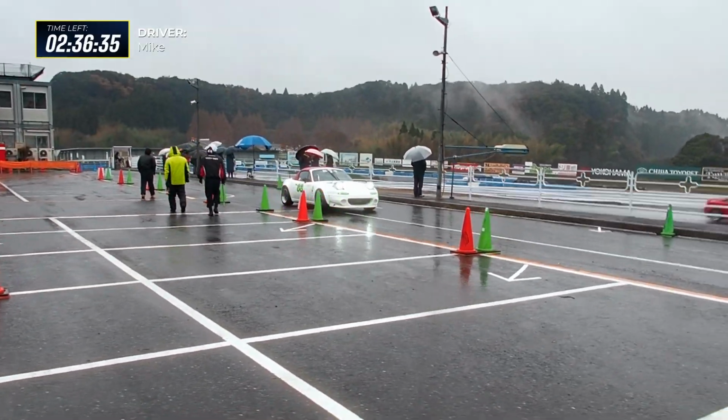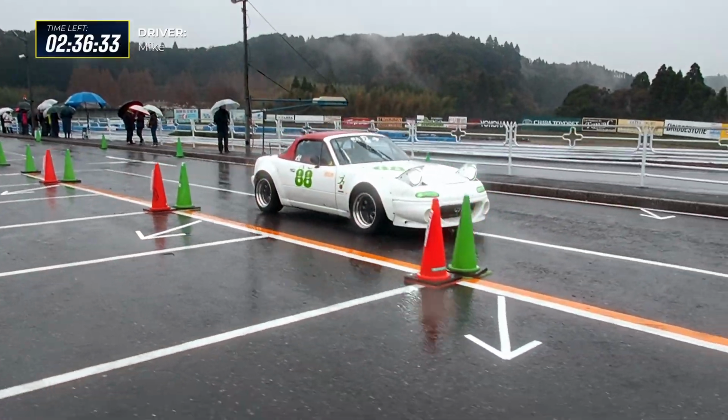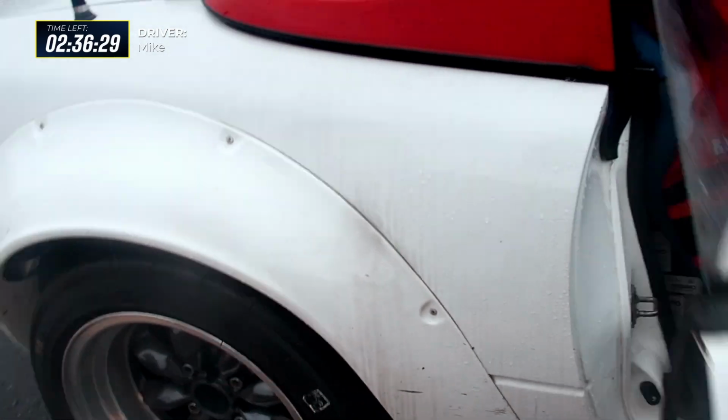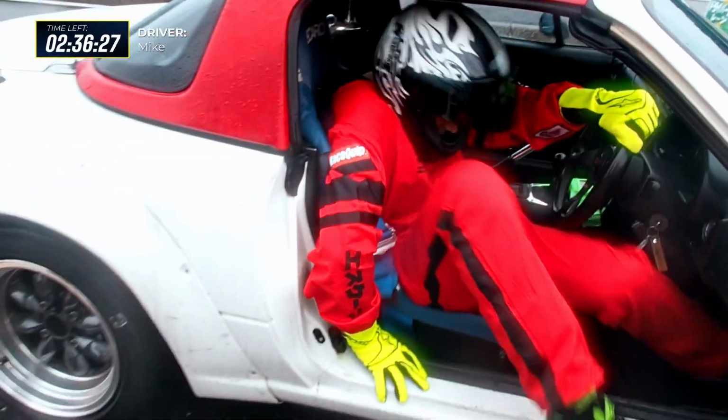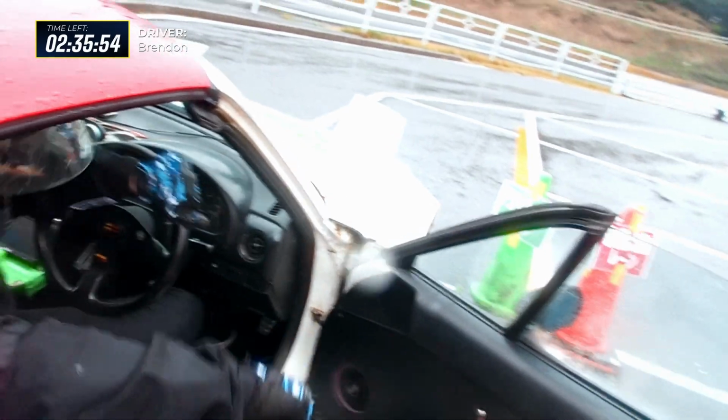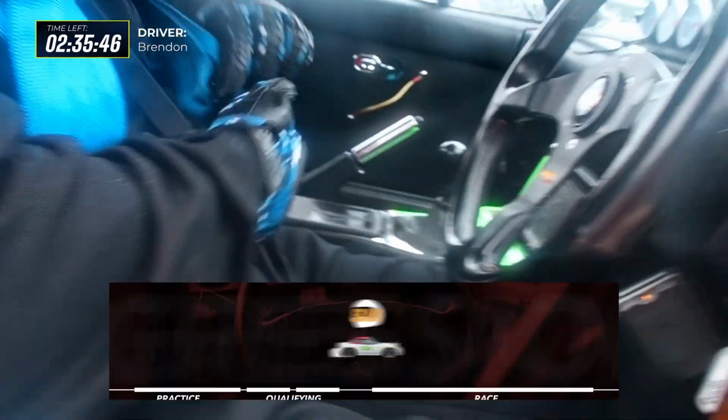Okay, driver change number 1. This is Mike coming in, Brendon going out. For this driver change, we decided not to top up on fuel just yet to avoid the required refueling time. Every time you refuel, you need to wait 3 minutes before you can go out again. We were down on pace, but perhaps that meant that we could use less fuel than the other teams.